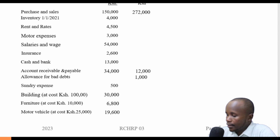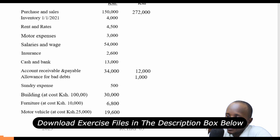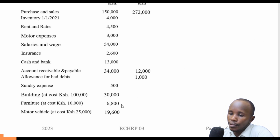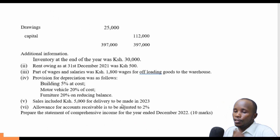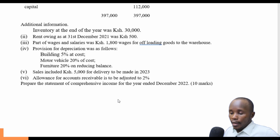2021. We have the items there: purchases and sales, inventory, rent and rates, motor vehicle expenses, salaries and wages, insurance, cash and bank, accounts receivable, payables, sundry expense, building, furniture, motor vehicle. Now, additional information: you have inventory at the end of the year, that is the closing inventory, 30,000. Rates owing as at 31st December 2021 was Kenya shillings 500. Part of the wages and salaries was 1,800 for offloading of the goods, and provision of depreciation. So, we are told to prepare a statement of comprehensive income.